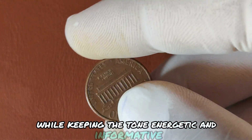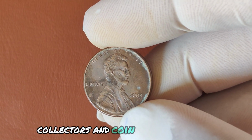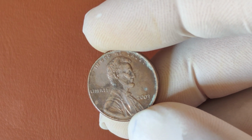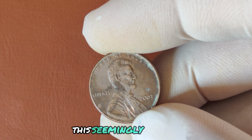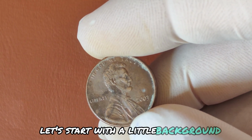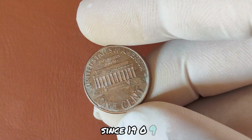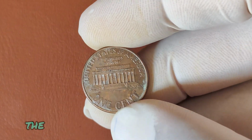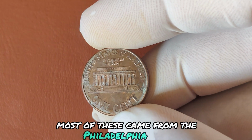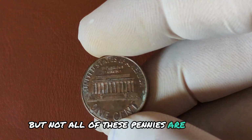We're talking about a modern penny that has surprised collectors and coin enthusiasts alike, the 2003 No Mint Mark Lincoln penny. Yes, you heard that right, this seemingly ordinary penny can be worth thousands of dollars. Let's start with a little background. The Lincoln penny has been a staple of U.S. currency since 1909. In 2003, the U.S. Mint produced millions of Lincoln pennies. Most of these came from the Philadelphia Mint, which is why they have no mint mark. But not all of these pennies are created equal.